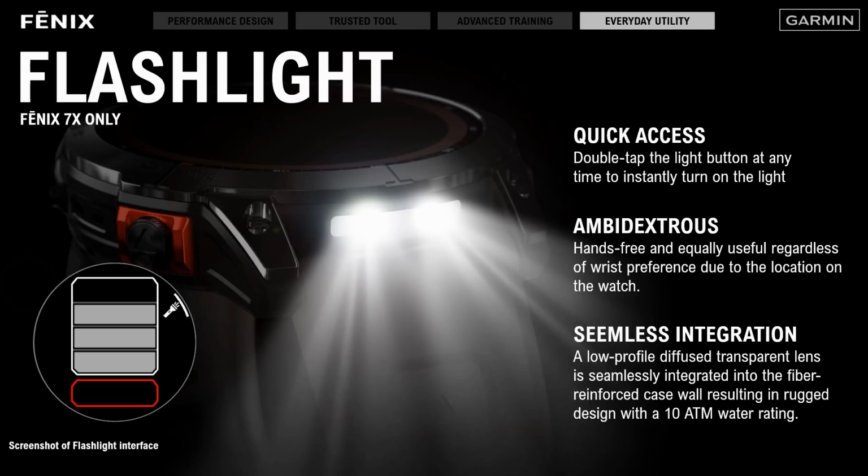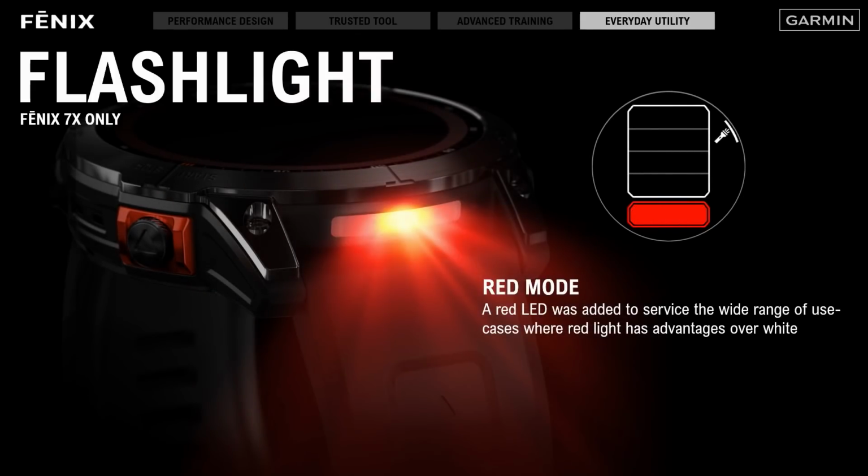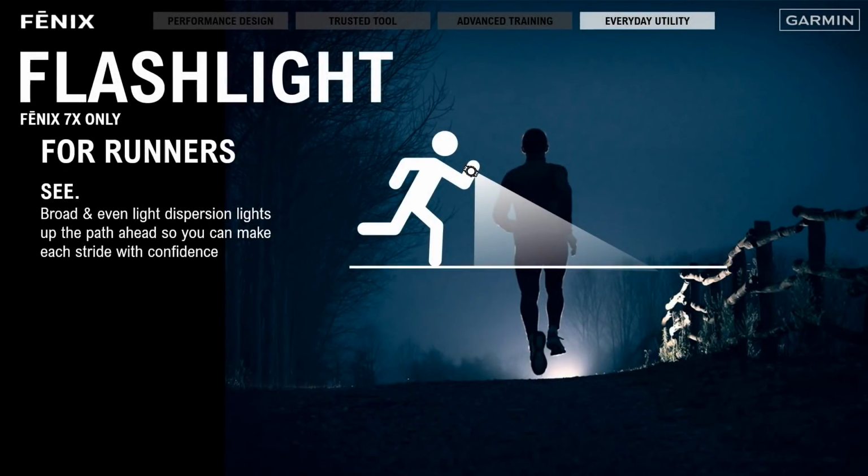Additionally, nobody wants an ugly watch, so when this light's off, it's hardly noticeable on the watch design. It also has an integrated red LED that can be turned on for many different use cases, but I'll talk about one specific one in just a minute. But we didn't just add a flashlight. Garmin customers expect much more than that. We have several unique implementations, and this is where it really starts to get special.